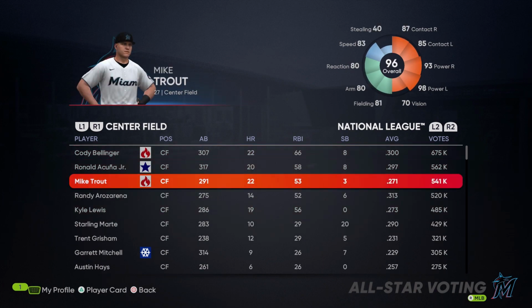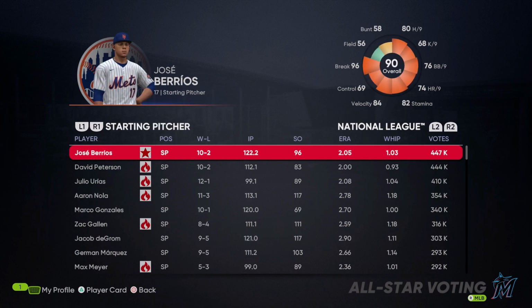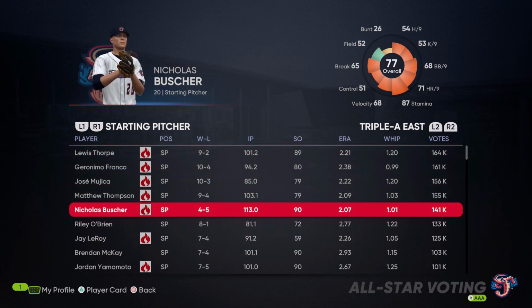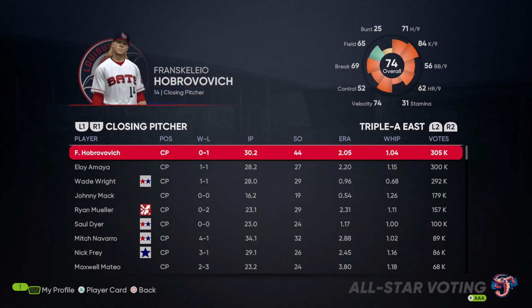Center field, Trout is in 3rd for center fielder. I don't know if that's completely fair either. We'll see. You guys can let me know in the comments section. Conforto's way down there at right field. We'll even look at AAA here, see what we have to offer in the All-Stars here. Nicholas Boucher probably might make it if they take 5 starters like they should. Michael McHugh, there you go, a user prospect. Looks like he's definitely making the All-Star game.